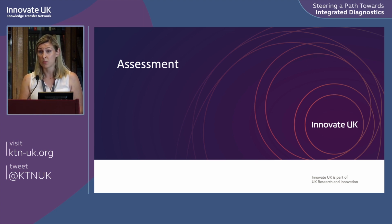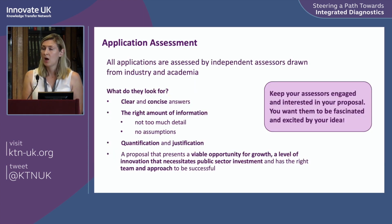So you need to be on top of that, but you can do that as soon as, and it won't be submitted until you press that final button, but it will save as you go. Okay, so once submitted, the application is assessed.